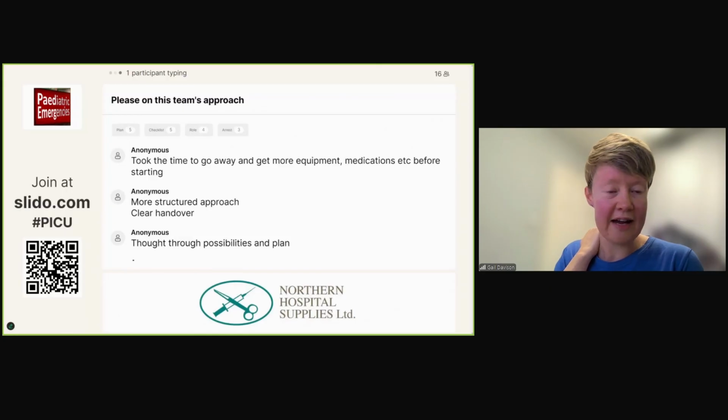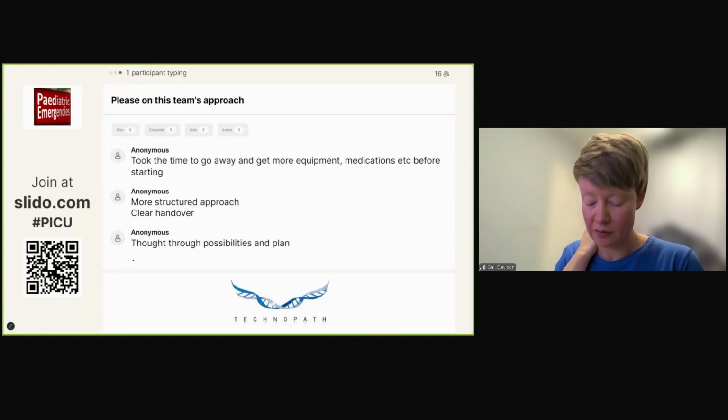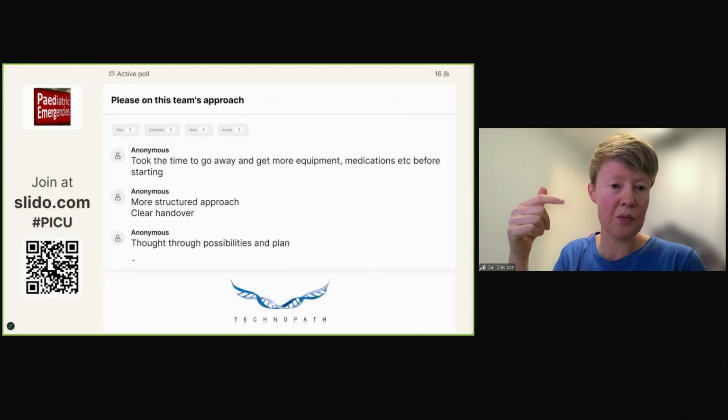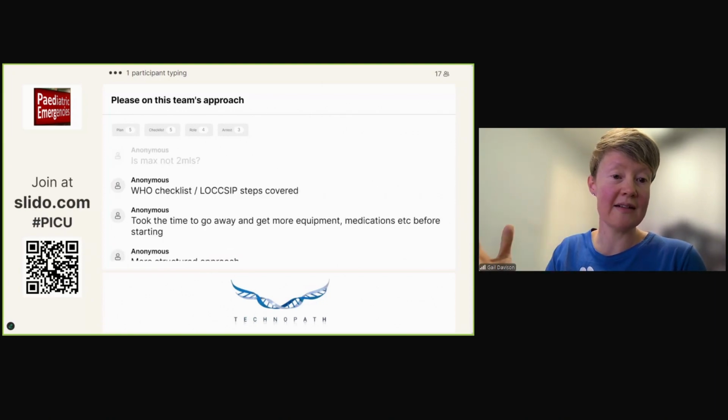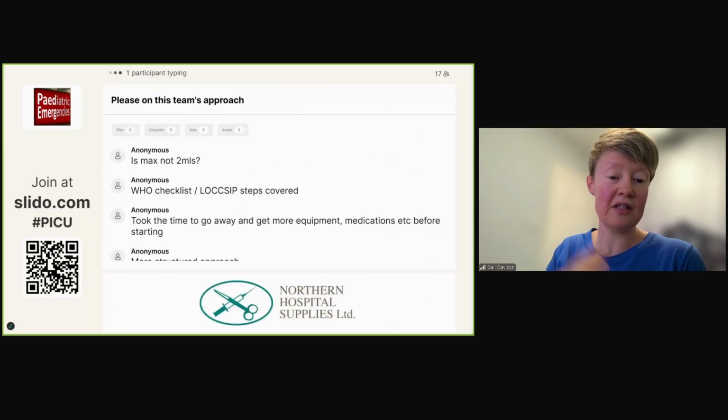But we actually find that even in simulations and resuscitations, the team, by wearing the bibs, go into the roles themselves. As well, I suppose, with getting them to go away and get the equipment and come back, you've got that closed loop communication, which works very well. And as we know, there's the technical side of what needs done for the patient and then the non-technical side.